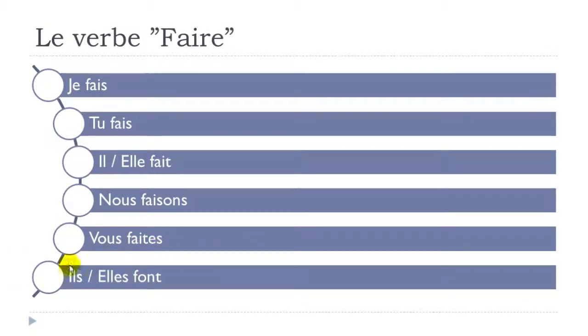And ils, plural, font, final T not pronounced, font, elles font. So I will repeat the whole thing one more time. Je fais, tu fais, il fait, elle fait, nous faisons, vous faites, ils font, elles font.